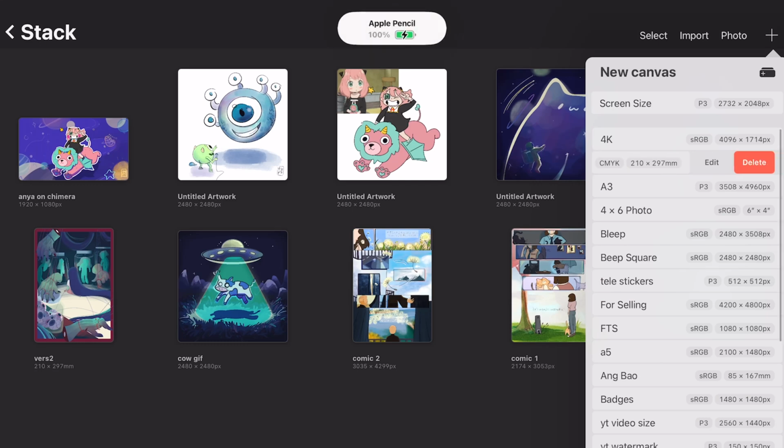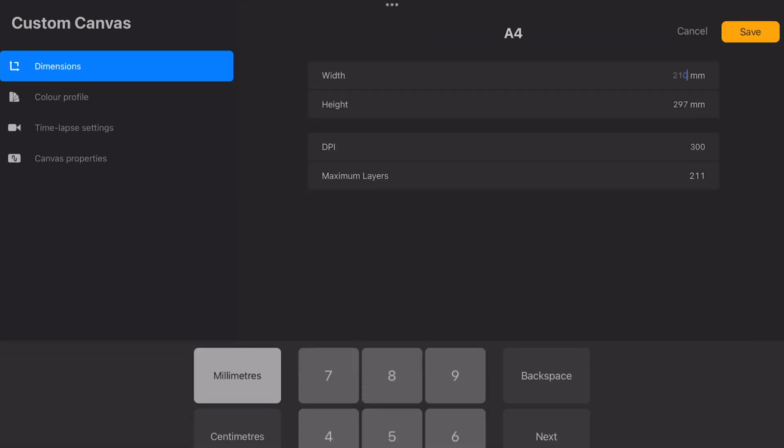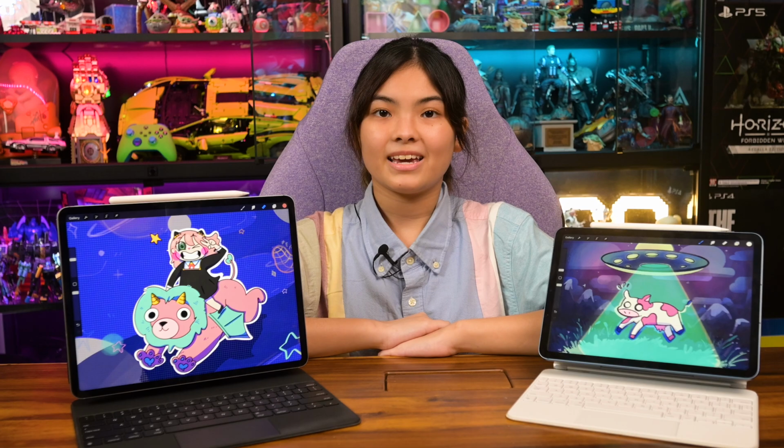For canvas size A4, 211 layers. For canvas size A3, 103 layers. For canvas size 4x6 photograph, 865 layers. And for typical screen size of 1920 by 1080 pixels, 902 layers. And there you have it.